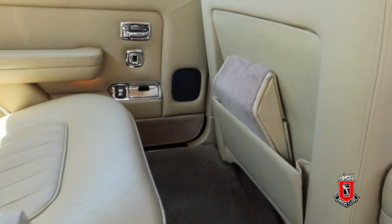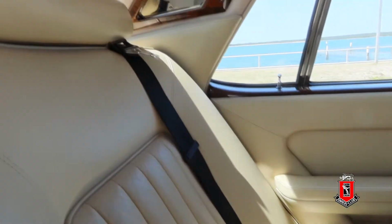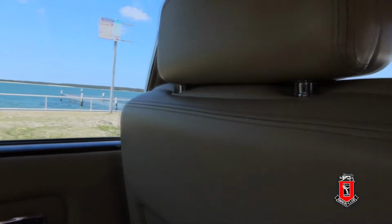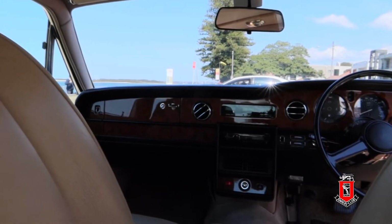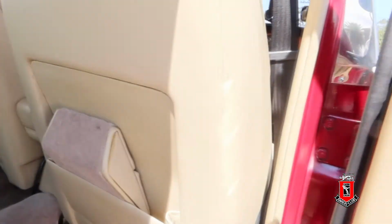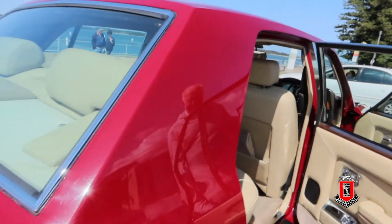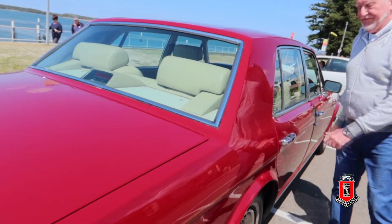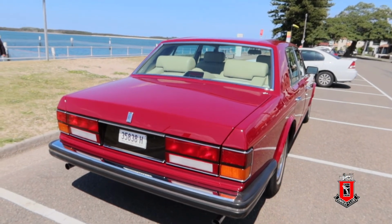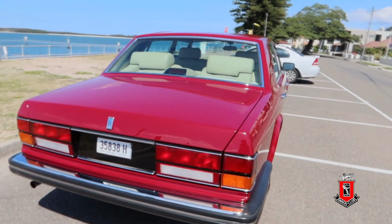Look at the leg room in the back here. Mammoth. Not even the long wheelbase, which would be the Spur, but just gorgeous. So very quiet inside. Footrests as well. Beautiful. It's quite a long vehicle too, isn't it? Yeah, in the old terms, it's about 18 feet long. Right. Just fits in the garage.